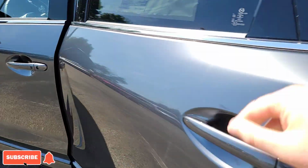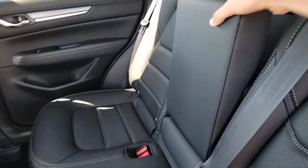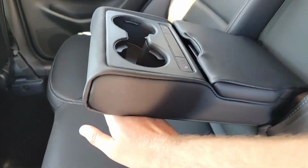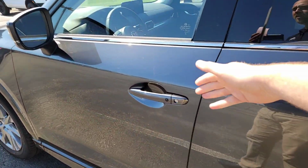Now let's jump here in the back seat. Your passengers back here are gonna love the winters now because we're gonna have rear heated seats. The buttons are right down here. We just put smiles on their face, didn't we? They're gonna be happy now. So there we go. We're gonna jump up front.